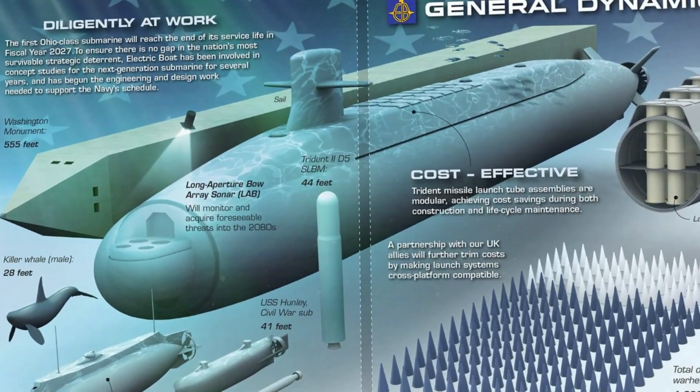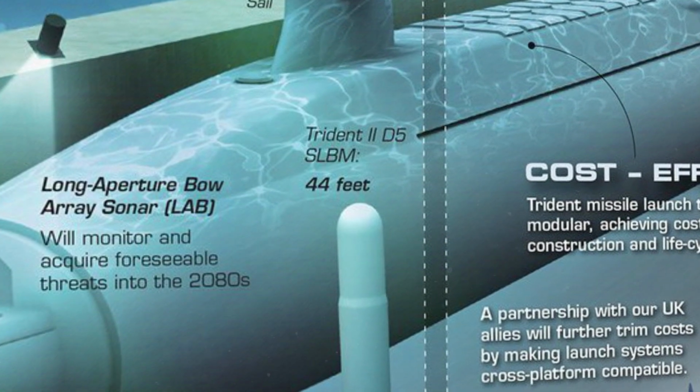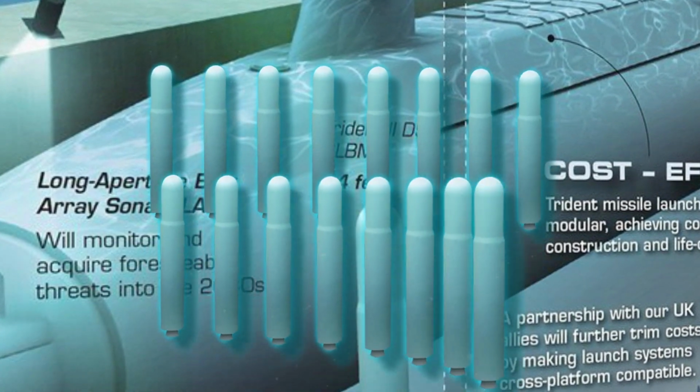Oh, right. I almost forgot. This new submarine could literally wipe a country off the face of the earth if it wanted to. Maybe a small country, but still. See that little text right there? You read that right. One missile is 44 feet, and this thing has 16 of them. So now we're really getting into the reason why this submarine will soon rule the world.